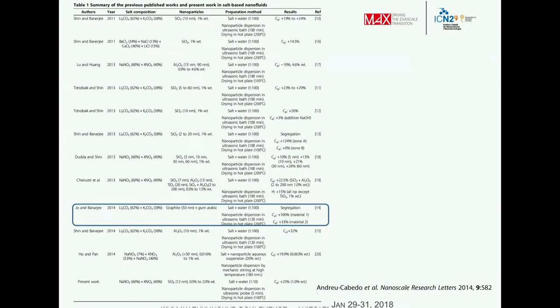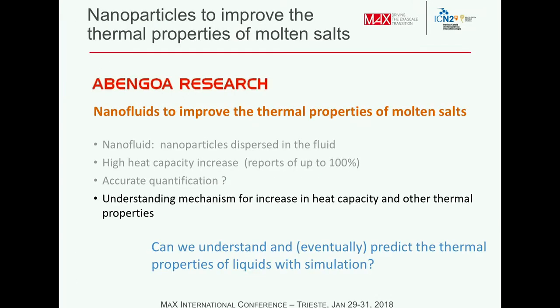Even in some cases, like this one I'm highlighting here, this is graphene nanoparticles in one of these materials, it gets about 100% increase in the specific heat. Of course, these people wanted to understand why this happens, to be able to predict and to build liquids which are much better, including nanoparticles. So the questions for us were: can we understand what is going on and predict the thermal properties of the liquid through simulation? Can we get some basic understanding of that?